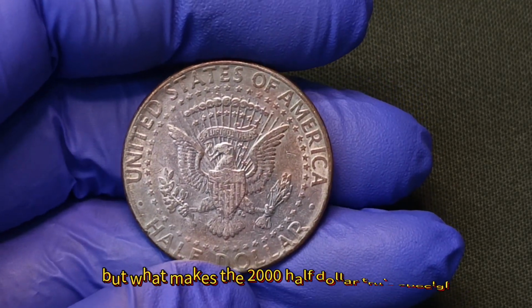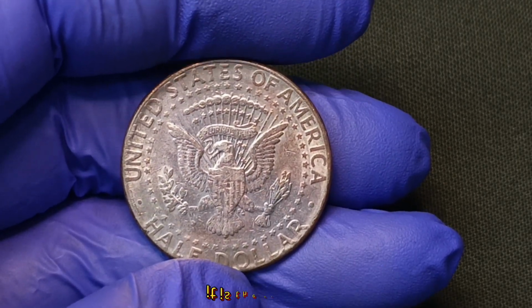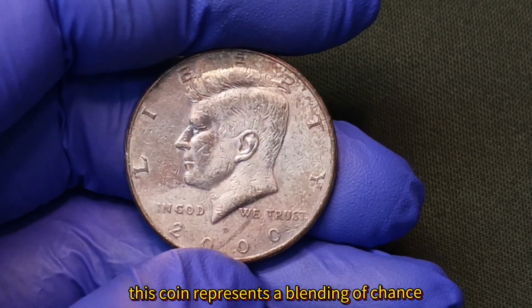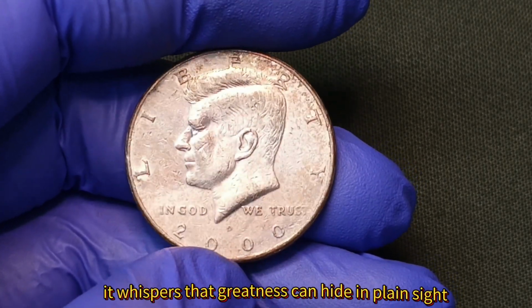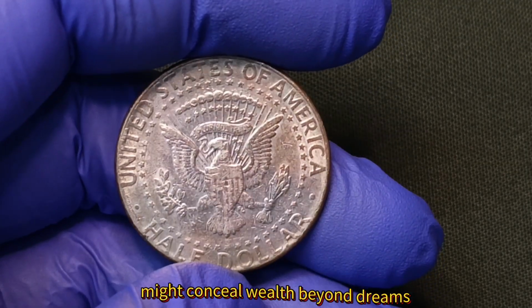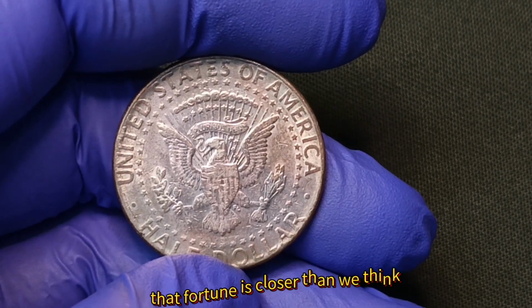But what makes the 2000 half-dollar truly special is not just its financial potential, it is the story it tells. This coin represents a blending of chance, history, and destiny. It whispers that greatness can hide in plain sight, that a forgotten roll of coins in a drawer might conceal wealth beyond dreams. It embodies the thrilling possibility that fortune is closer than we think.